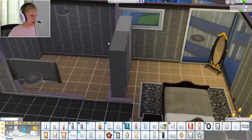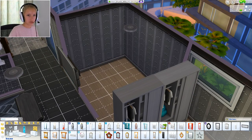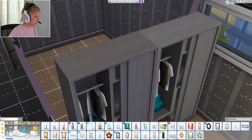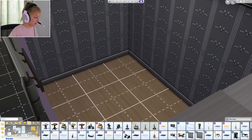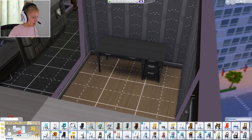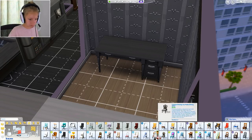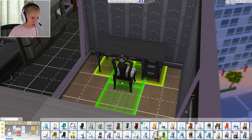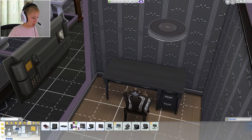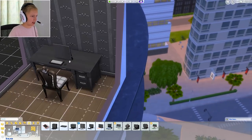Alright, this is gonna be her office. Alright, her office right here. We are going to get her a desk in her office. I want this one. And we need some sort of chair for her. Does this work? I guess, yeah. Alright, look at this. It's pretty. Very nice. I would like a computer like that. Super nice.